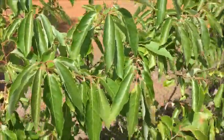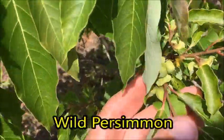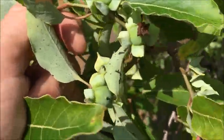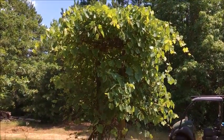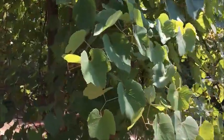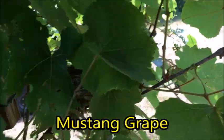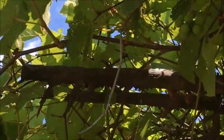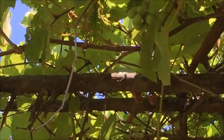Here is a persimmon, wild persimmon. And right there is a baby persimmon. This one's got quite a few. Bunches of them. This is a wild mustang grape. And it's got a little bluebird nest in it right here. A couple eggs in there. And right there is some grapes.